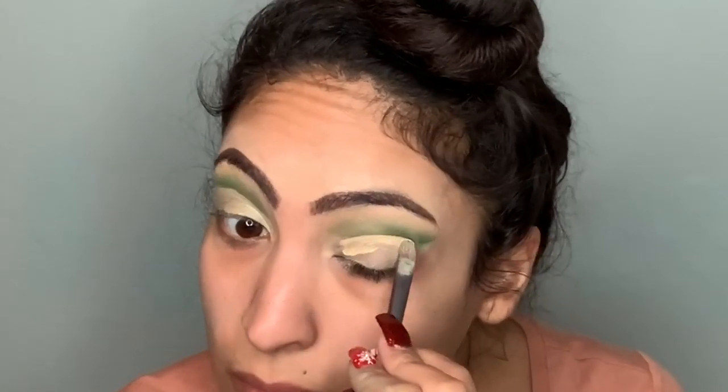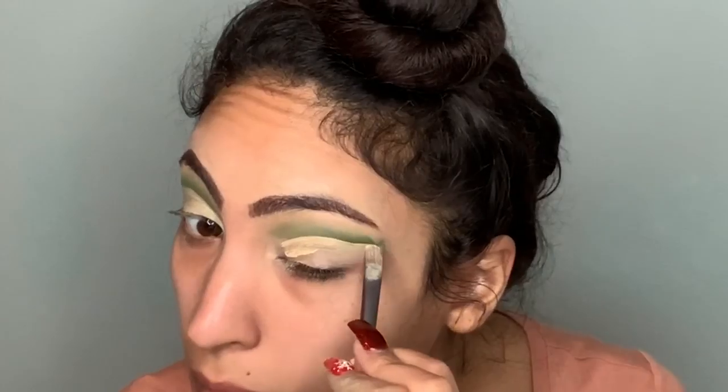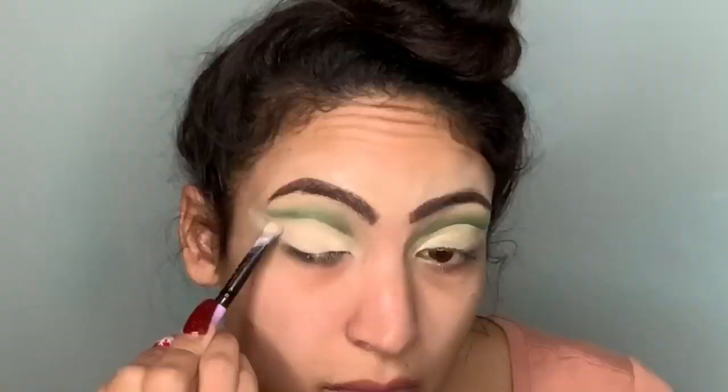Okay guys, I know this looks like a huge mess, but you just got to trust the process. And hopefully this comes out halfway decent. I'm kind of scaring myself right now. All right, so this is pretty much what we have right now. So next I'm going to be using this shade right here and putting it in the area where there's concealer.